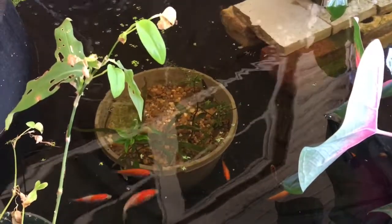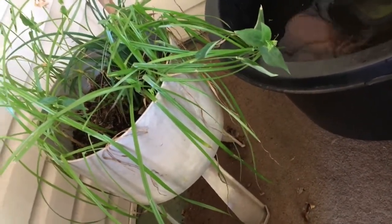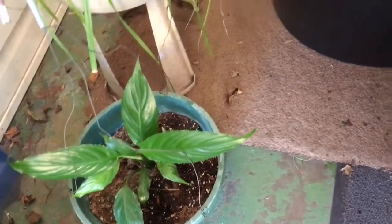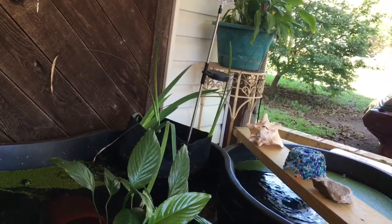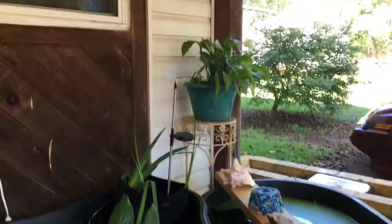I do need to bring in those live plants. These I'll let die back and they'll come back next year. These will winter. They'll die back with a frost, and they'll grow back next year. This one I'll bring in the house. This one I'll put in a water bowl and bring it in the house. These should be brought in and probably put in a water bowl. That also will be brought in. These need to be brought in. Most of my plants will be coming in within the next month.